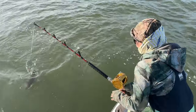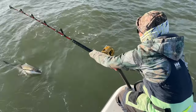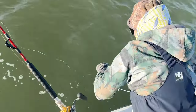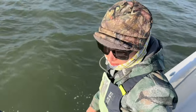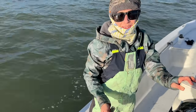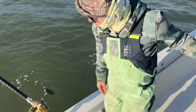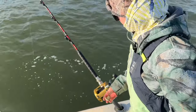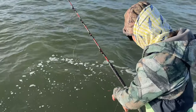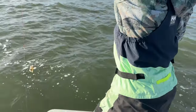Oh, a baby cobia. Oh, a baby cobia. Oh my god, he's so cute. There he goes. Nice job. Cute, but also still not a red snapper. Right when we start the video, we catch everything but what we're out here for. Okay, another shrimp. Bait it, keep it going. I've never caught a baby cobia while I'm red snapper fishing. There's just a little tail left on.